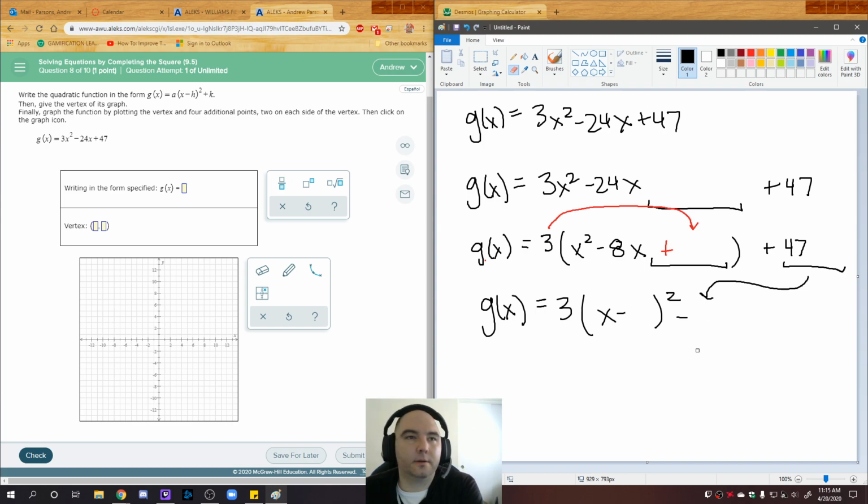Okay. Corrections time. So half of 8 is 4, and 4 squared is 16. So I should have added 16 to this side, and triple of 16 is 48, which is what I should have added on the outside. No, not added. Subtracted, just like we had done before. Because I'm adding 48 inside, I got a minus 48 outside.